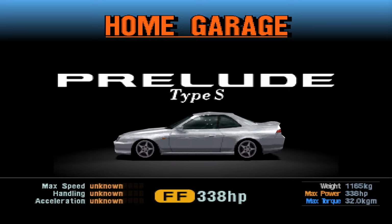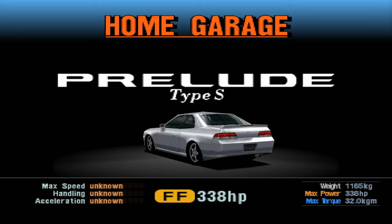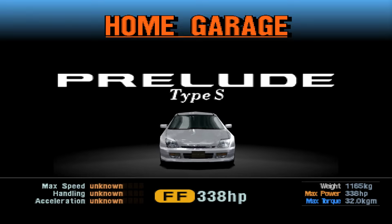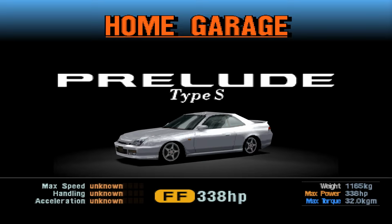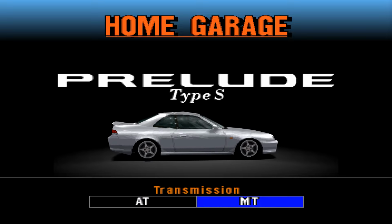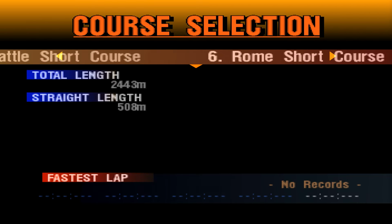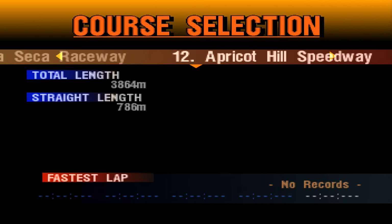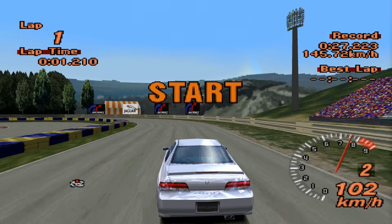Anyways, front engine, front wheel drive, 338 horsepower, 1,165 kilos. One of the very few cars I'd buy in silver because it looks quite good. No gold on this one, unfortunately. The gold Prelude will sit on the 98 SIR because the 96 and the 98 are basically identical. This car is going to get 6 laps of the Motorsports Land track in order to set the best time it possibly can.